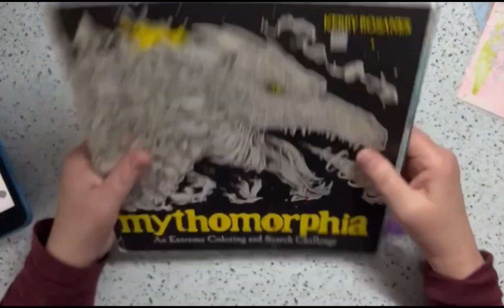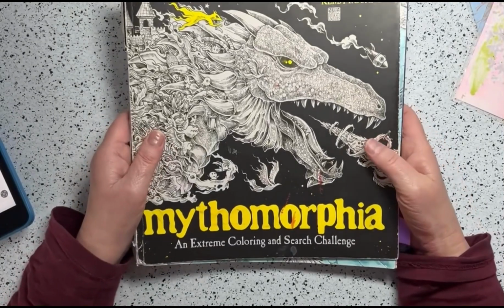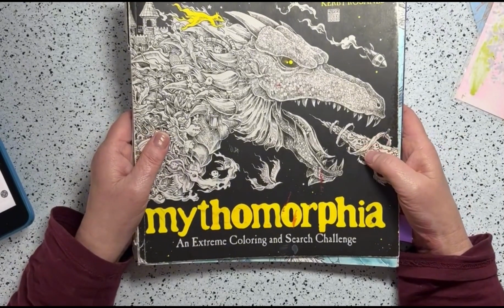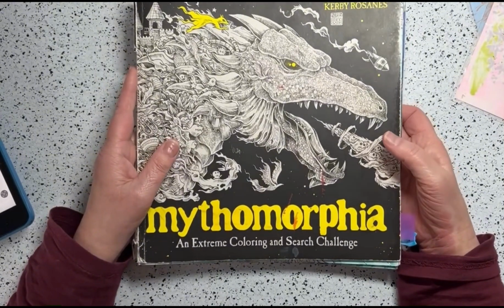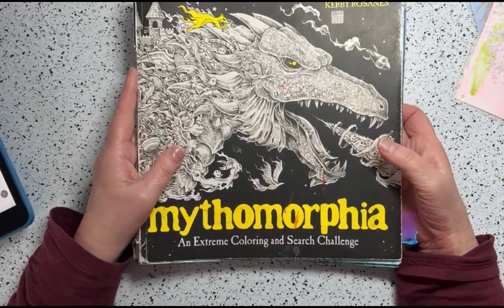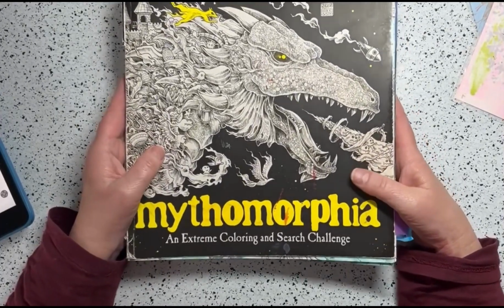So my style is still quite varied. I usually work on 2 or 3 images at a time when I'm coloring. And I try to mix it up. Like I don't want to work on 3 portraits at the same time. So I do try to mix up what I'm working on.